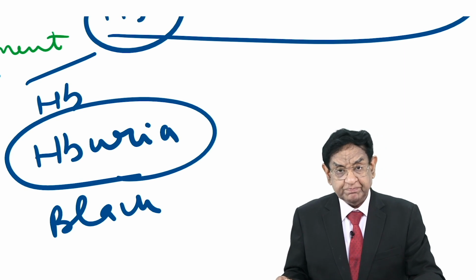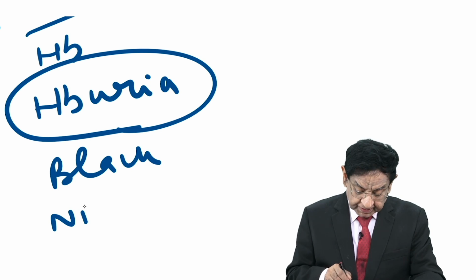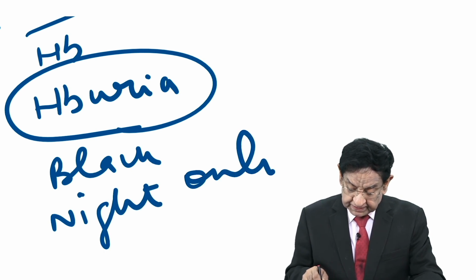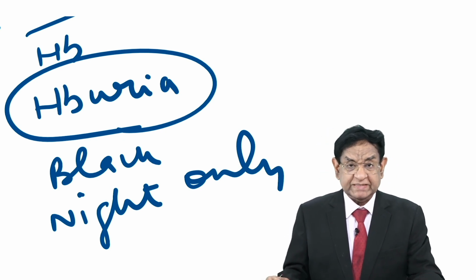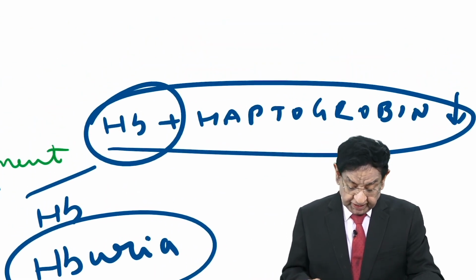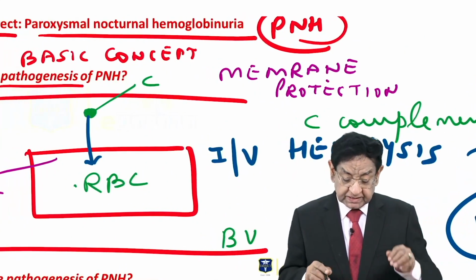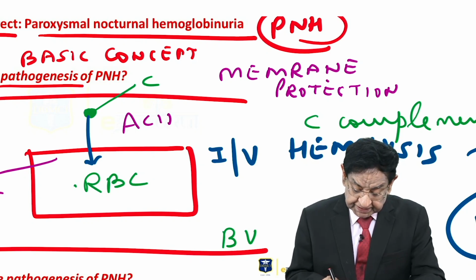Well, one more thing. This happens at night only. This does not happen in the daytime. Now, the million-dollar question is why this happens in the night, not in the day? Yes, there's a reason behind that. Well, I told you this hemolysis process occurs in acidic pH. This occurs when acidic pH is there.